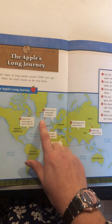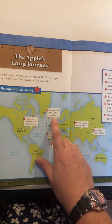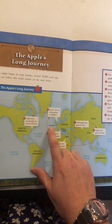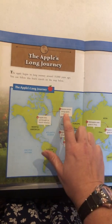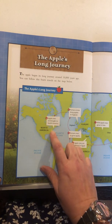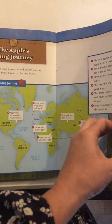And then they brought it to England. Roman armies brought apples to England as they were marching across and trying to conquer all the countries around them. They brought some food with them. They brought some apples. And then those apple trees were brought to America. So how many of you guys knew that apples really started growing in Asia? I didn't. That's a pretty fun fact, isn't it?